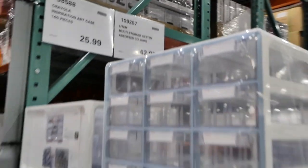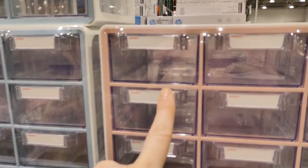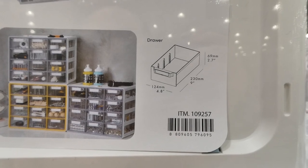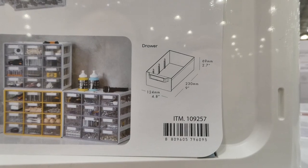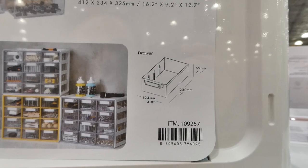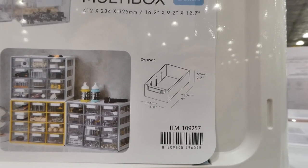Multi-storage systems in assorted colors are $43. So these are new. It looks like it comes in white, blue, as well as pink. And it's nice because they all have the labels already built into them. Let's see what it says at the top of one. Each little drawer is 124 millimeters wide by 230 millimeters in depth by 69 millimeters high, or 4.8 inches wide by 9 inches in depth, and 2.7 inches high.